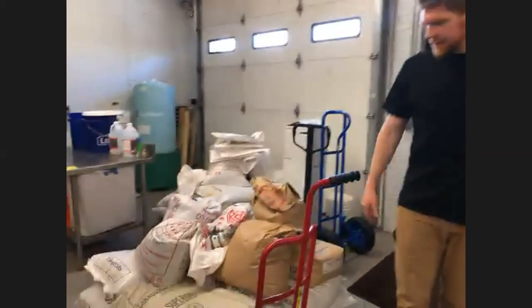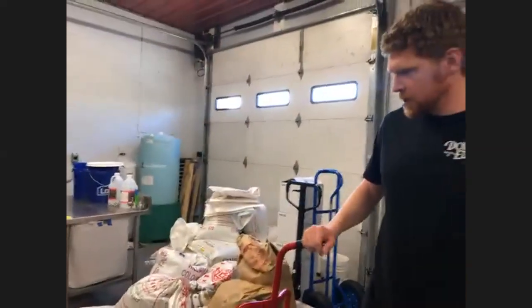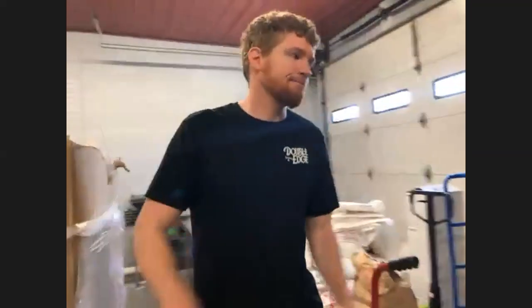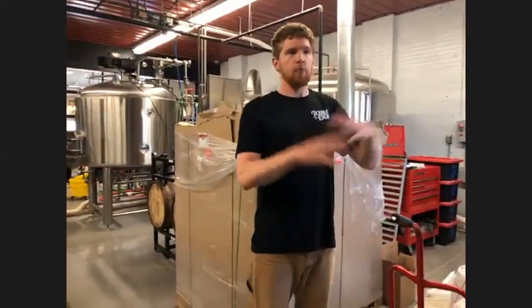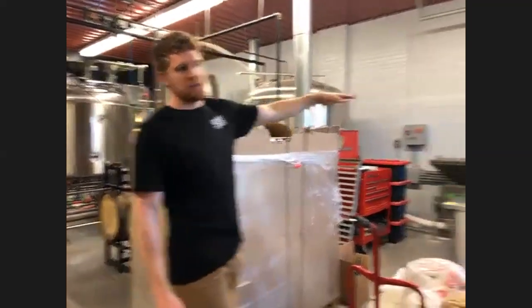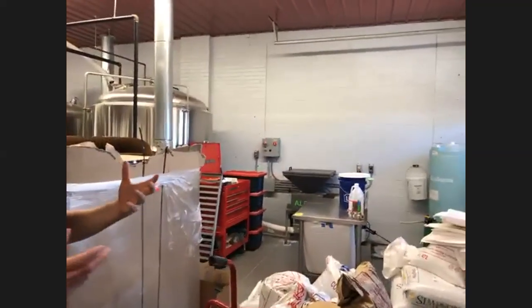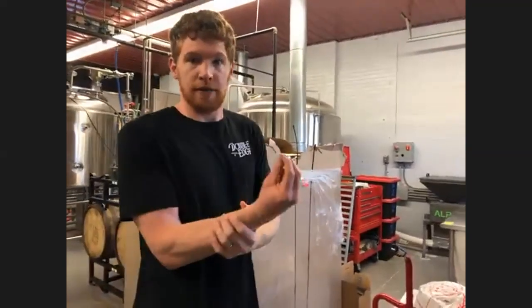We get our grain. We actually have the grain shipment coming in today. But our grain comes in usually 50 to 55 pound bags. Most of our grain comes from Germany. So we use a German Pilsner malt as our base malt. And the whole process begins with this machine back here that says Alpha, and that's our mill. And what that does is crush the barley and allow us to extract the sugars that are inside.